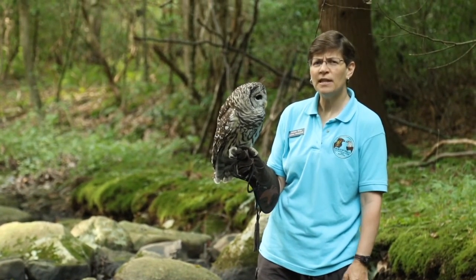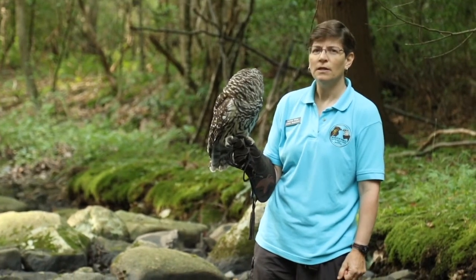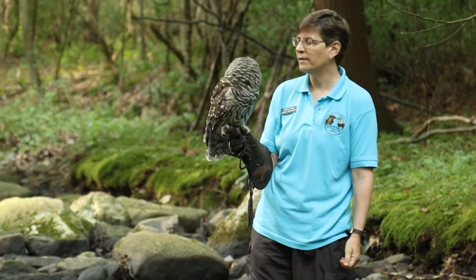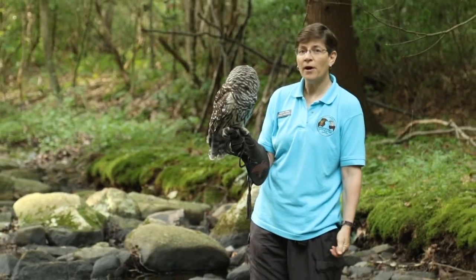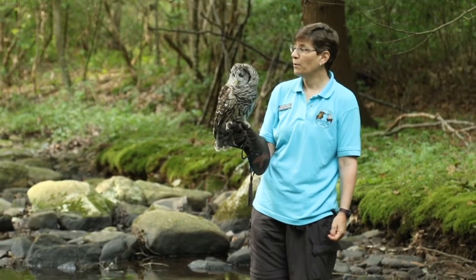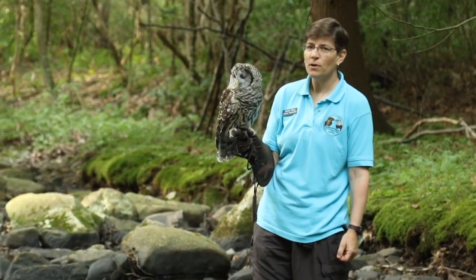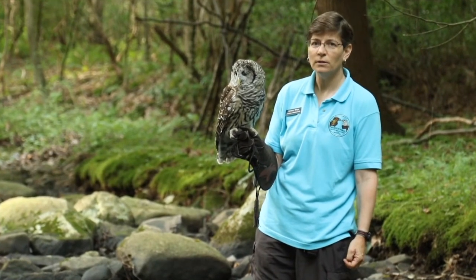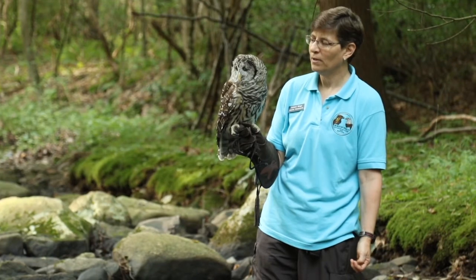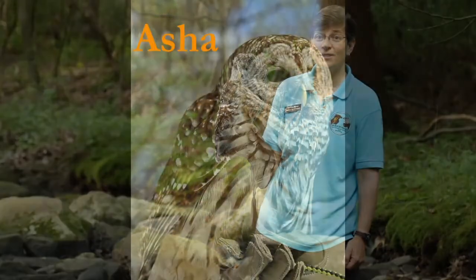One of the dangers for these birds that are out there, because they're near bodies of water so much, is fishing line. Fishing line is very, very dangerous to our wildlife. We actually had a barred owl come in that was wrapped up in fishing line. So if you're a fisher person out there, please try to get your line if you get hooked up. Or if you're out hiking in the woods, look for fishing line and pick it up for us and help our wildlife. So again, this is Asha, the barred owl.